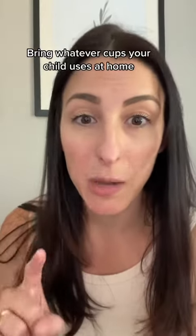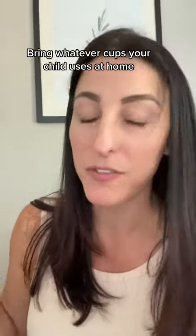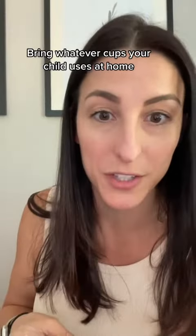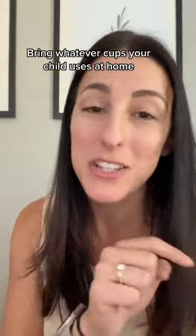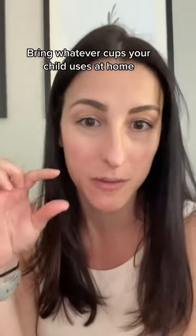Next one is bring a cup that your child is familiar with. Do not expect them to be able to drink out of the restaurant cups. If you have a straw cup at home, bring that straw cup and fill it up with whatever the restaurant gives you. My kids will drink the entire chocolate milk and not touch their dinner. So I also order 1 milk and then pour into their cups from the milk, so I can give them just a little milk and then they actually eat their dinner.